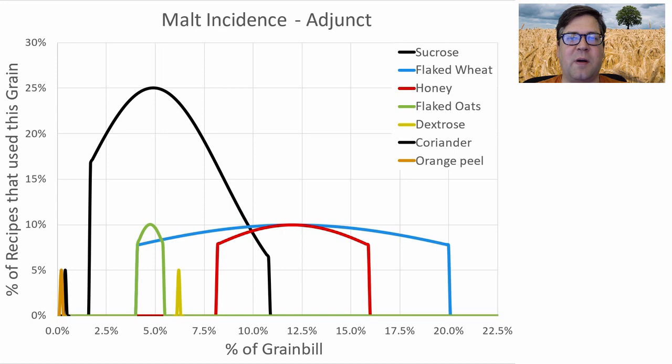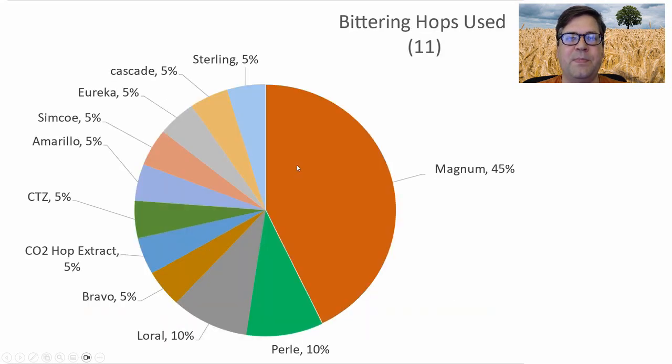Adjuncts, the most prominent is sucrose. A quarter of the recipes used cane sugar at 5% of the grist. Others used, we had a couple flaked malts, flaked wheat, flaked oats, honey, dextrose, and then some spices here that I included as well. I will be using sucrose or cane sugar right at the average here.